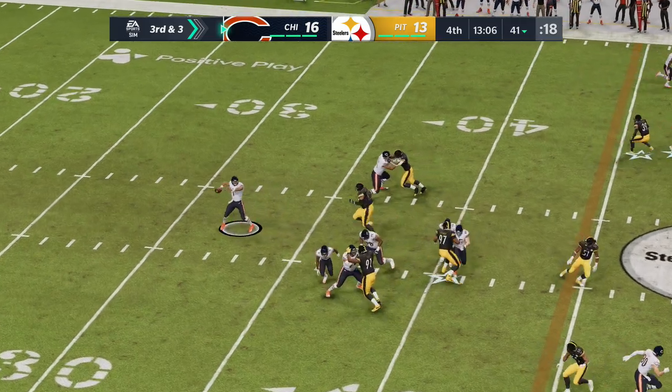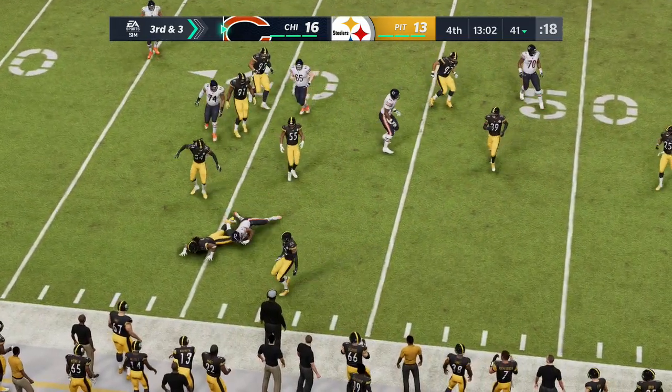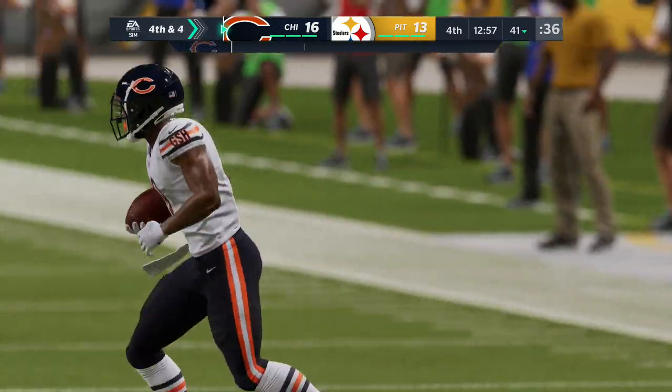Luckily fell incomplete. They'll set up the screen. This is Williams. And he'll get nothing out of that one. Good contain, no gain on the screen, and it'll bring up 4th down.